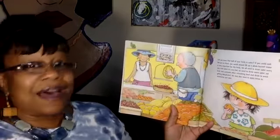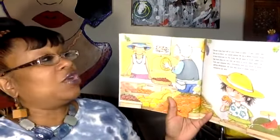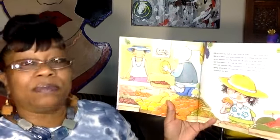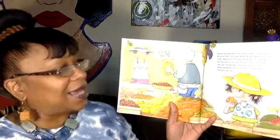Did you know that half of your body is water? Half of your body is water. If you could melt like an ice block, you would almost fill up a whole bucket. Water is very important for the body. We all need to drink water every day.